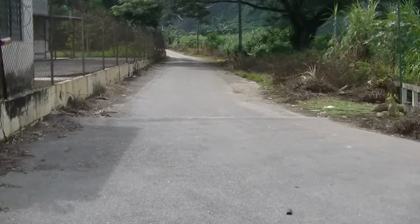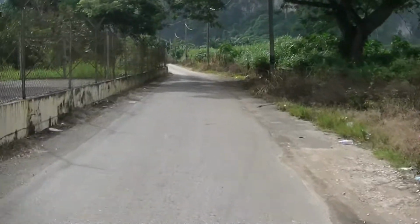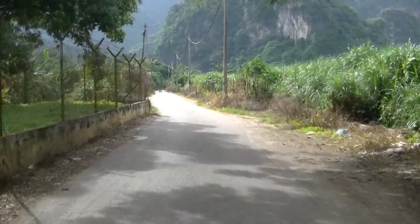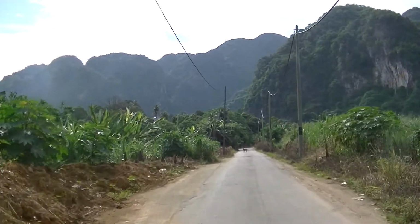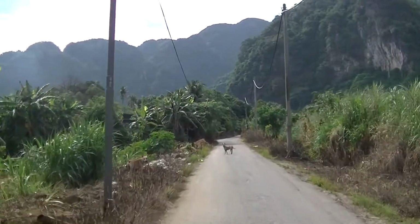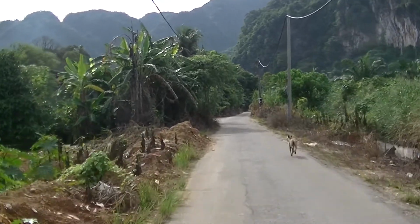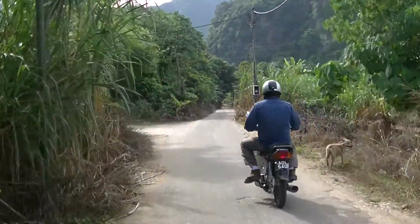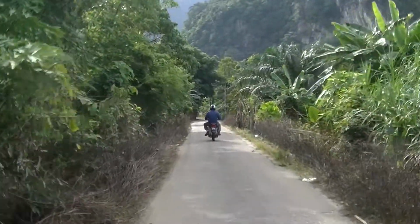Just riding a motorcycle. Hopefully the video is not too shaky. It's only 1.2 kilometers away, and you can see already that temple to the left, and some dogs guarding the farms. Sorry for the bumps. At least the paths are paved. Some other paths are just gravel and stones and clay. There should be a lake on the left.